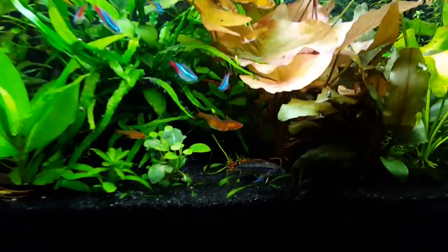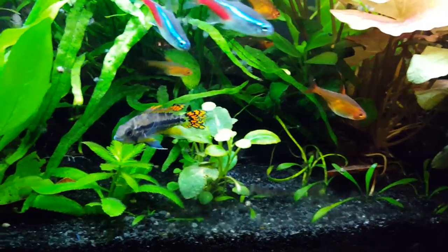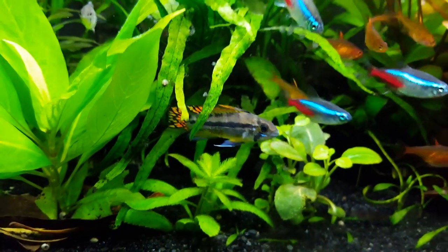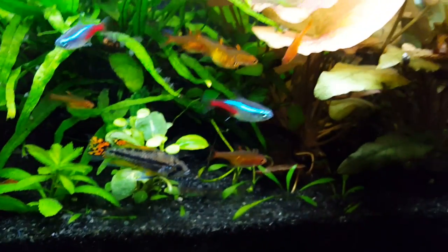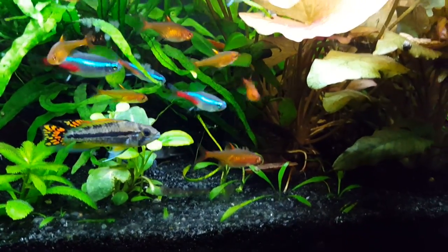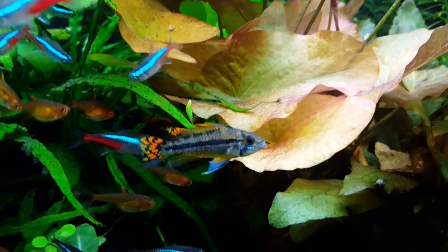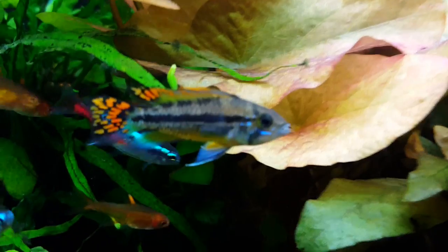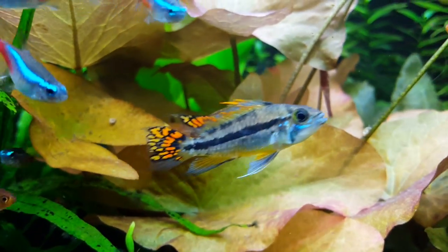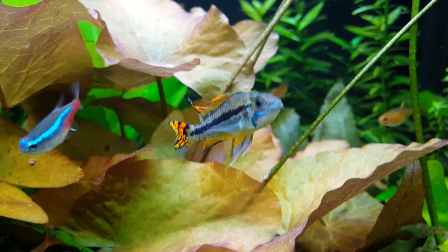Here's my cockatoo. My single male cockatoo of a trio. So we have a male and 2 females. And somewhere in there is the same trio of Borellii, and they're much smaller than the cockatoo here, so I don't see too much of them. He's a beautiful fish. And I got him New Year's Eve day, so just over a week.